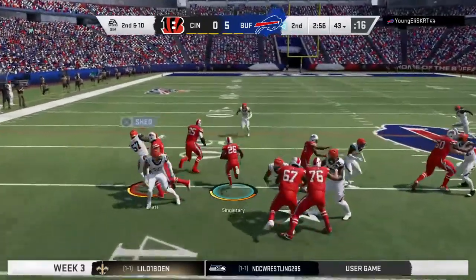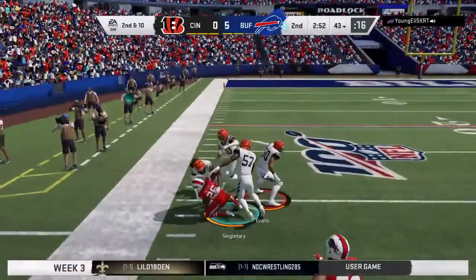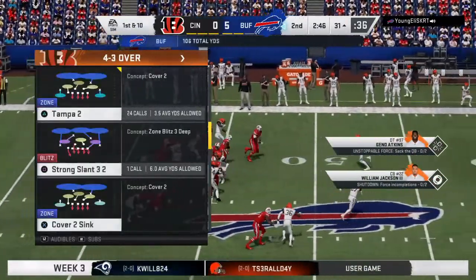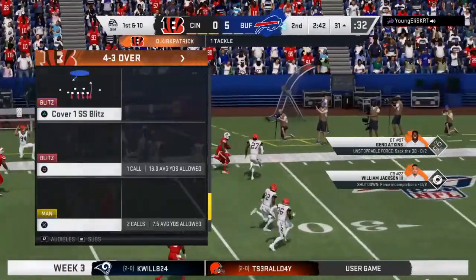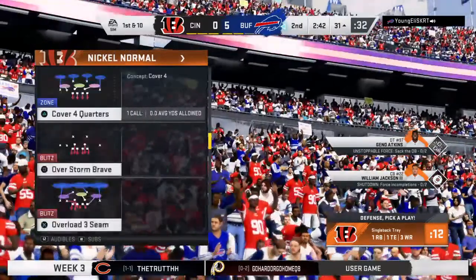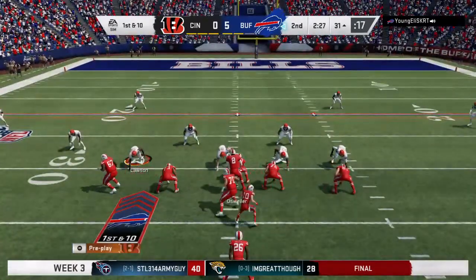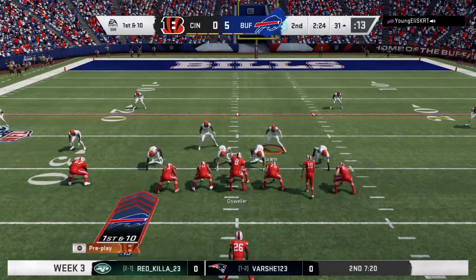On 2nd down, here's a run with Singletary. And he takes this one down almost all the way to the 30. That one good for 26 and a 1st down. That outside handoff to the left, that play has to warm the heart of an offensive line coach because they controlled the left side where they were supposed to. They didn't allow anything to leak from the backside on the right side of the offensive line either. Well played. Yeah, and it created a big run. Rock it.